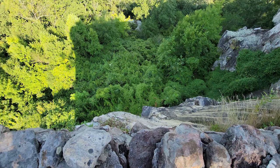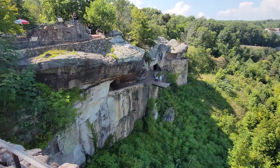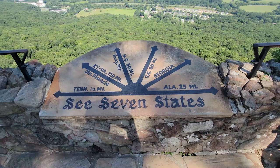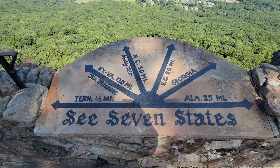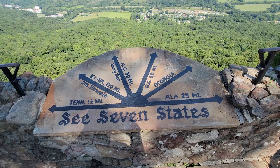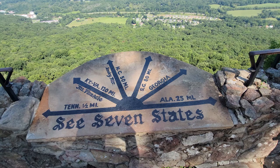That's a long ways down. There's actually a subterranean level down there. This is where you could see seven states, and they always advertise, see seven states from Rock City. And of course over here we got Tennessee at a half a mile. We got Kentucky and Virginia at 120 miles, Mount Pinnacle. Then you have North Carolina and the Smoky Mountains, 50 miles that away. South Carolina's 80. Georgia, well, technically we're in Georgia. And Alabama's 20 miles the opposite way.